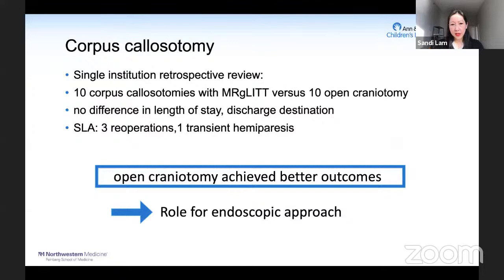But when we looked at this at my former institution, we wanted to see what the role was for minimally invasive versus an open craniotomy. This is not published literature. We looked at a single institution retrospective review, and we found no difference in the length of stay or discharge destination, whether people went to inpatient rehabilitation, outpatient rehabilitation with therapies, or home.